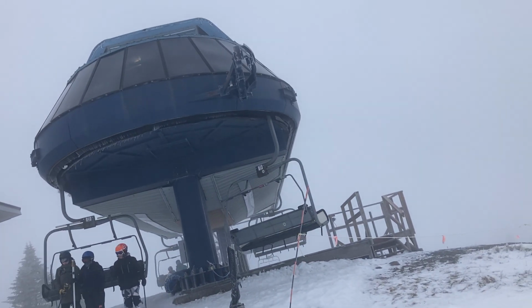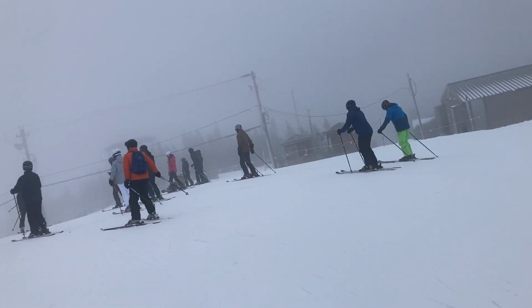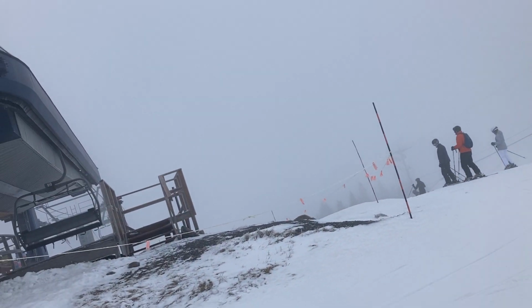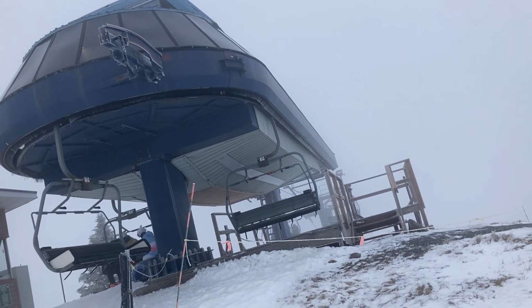We did it, guys. We just went up the longest lift of the resort. The next one I'm gonna show you has, in my opinion, the most gorgeous scenery in the whole resort. I'll see you then.